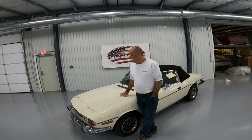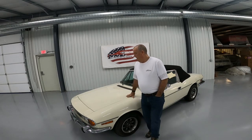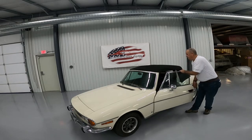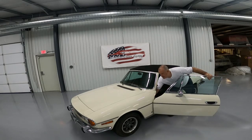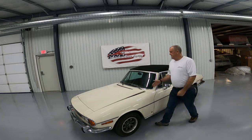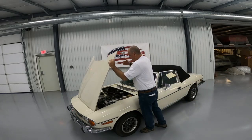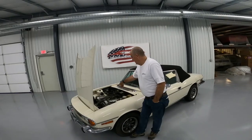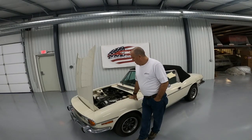The problem they had was it's a Triumph V8. It's a 3-liter. It's got 145 horsepower. And this particular one came with 2 Zenith Stromberg carburetors. This one is fitted with a Holley 4-barrel. I have the air cleaner off of the car.